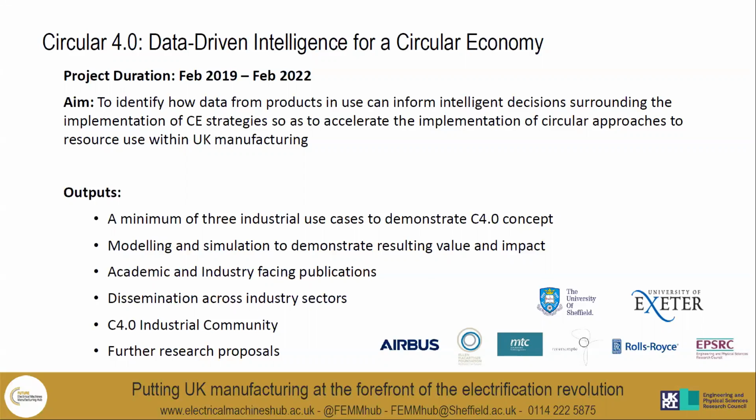So some of the outputs of the Circular 4.0 project you can see on the screen there. So looking at industrial case studies to demonstrate the concept. They're looking to build modelling and simulation to demonstrate the results, and to demonstrate the impact that the results can have as well. They're doing a lot of academic and industry facing work, and again, that's something that the FEMM Hub is going to mirror in that aspect of it. It's not just academic and it's not just industrial. We have to satisfy both ends of the work at the same time.